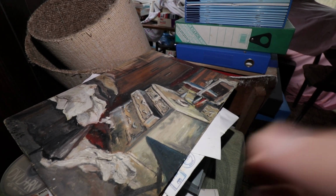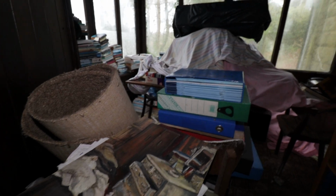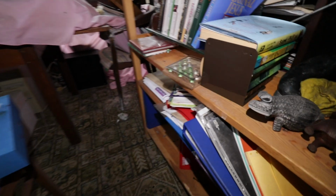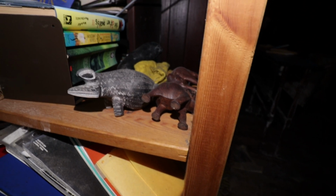We've got painting here. It's nice. Oh, they're marbles, yeah. Marble collection. And these old pieces.